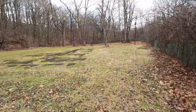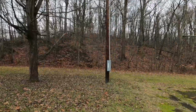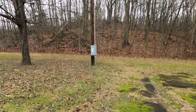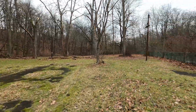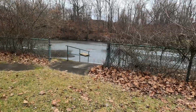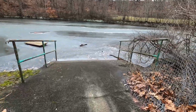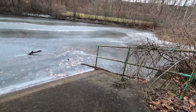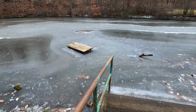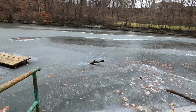Wow. Yeah, because there's a box over there. This would have been the pool. Check this out. Oh my God. Want to have a picnic? A picnic table out there. Wow.